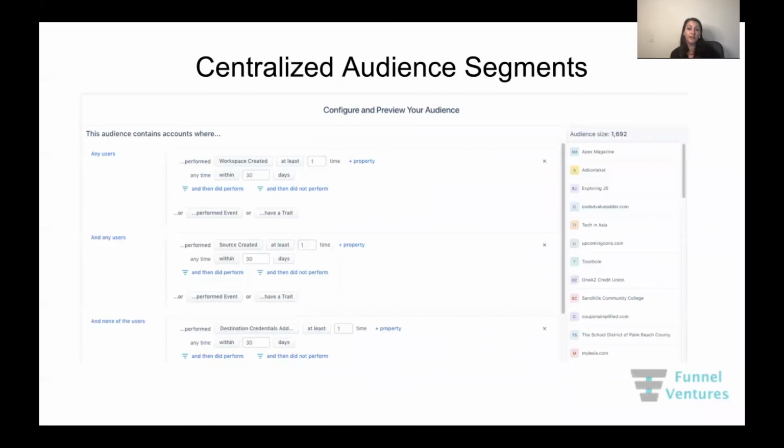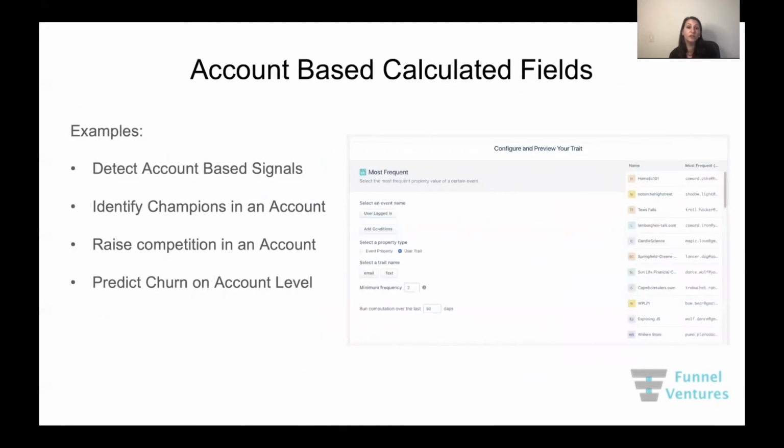You can also create centralized audience segments. So that's really powerful in terms of having a unified view of those segments across all of your activation tools. And you can do calculated fields at the account level, which if you have a B2B solution where you've got multiple users in an account, can be really powerful to identify champions in an account or raise competition in an account and predict churn at the account level.